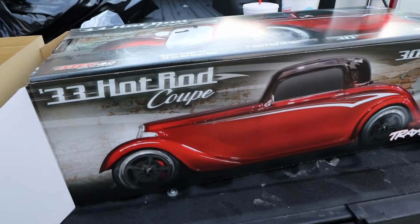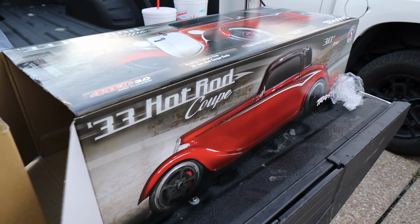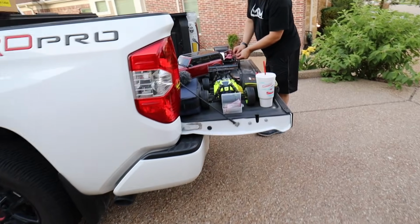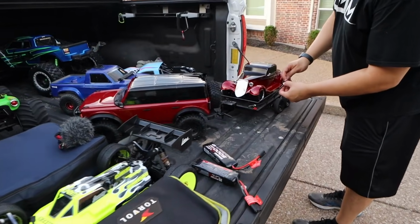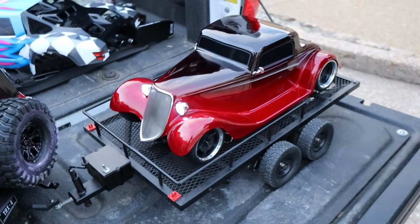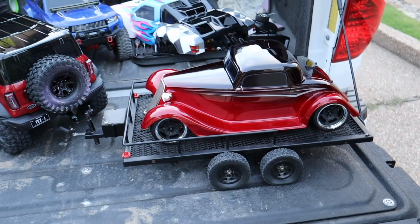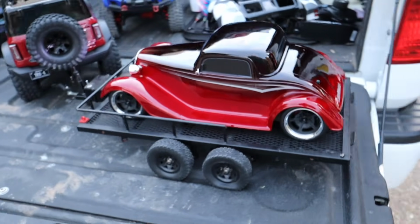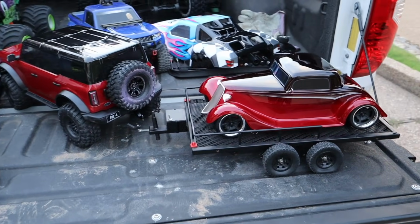So, yes, I did. I get the Fortec 3.0 hot rod coupe, the factory 5. Looks good. I'm going to get the headlights to turn on. Oh man, guys, look at this thing with the headlights. If you think about it, this car is actually pretty cool that it comes with the light kit already. It's got taillights and headlights already. Oh my God, that's going to look so good.